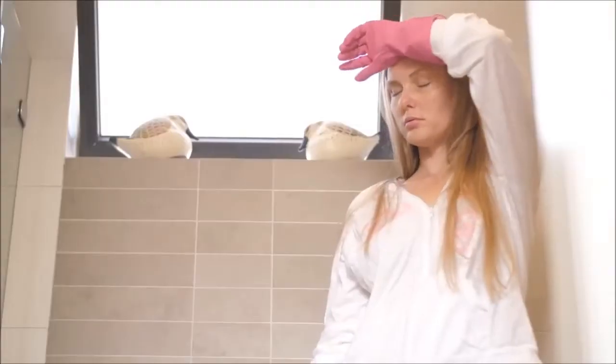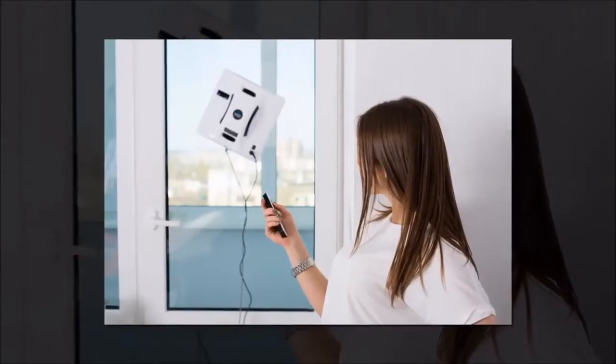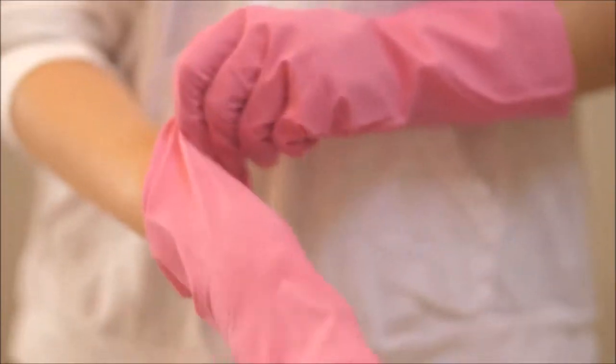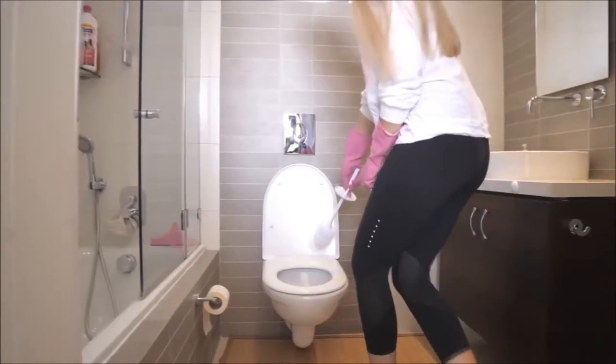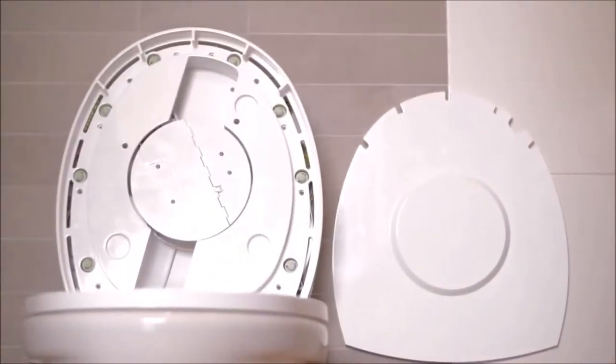Cleaning the toilet again? We invented technology that cleans the floor, cleans windows, trims the lawn, washes dishes, and cleans the laundry. But only for the assignment we hate the most, there's no solution. Until now. Introducing SpinX, a revolutionary toilet cleaning robot that cleans your toilet bowl and seat automatically in just 90 seconds. SpinX was designed to make your toilet cleaning experience more efficient.